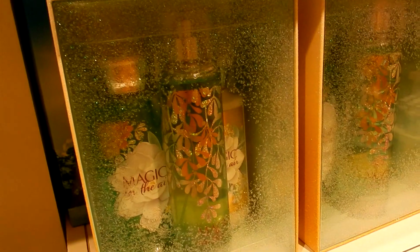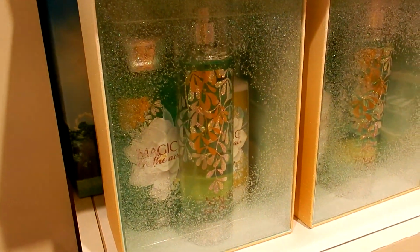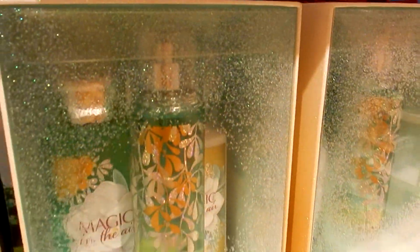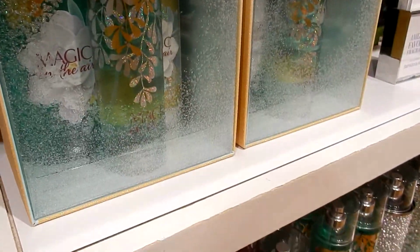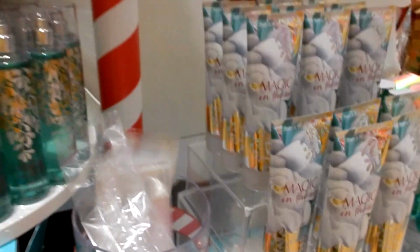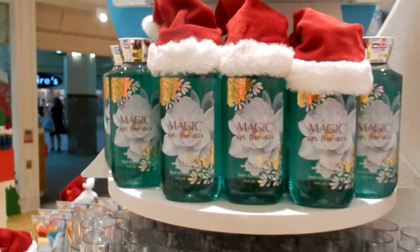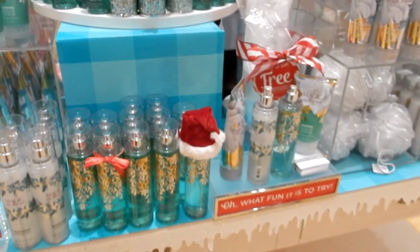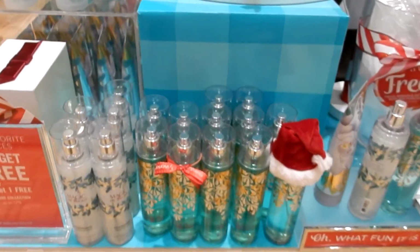Quite a mess. It's shimmery though, it sparkles. Okay, love the gift boxing on this. It's very festive. It looks like snow on a window pane. And that's not bad. For $27, you get the gel, the lotion, and the spray. So, the Magic in the Air scent is very clean. I really like it. I'll end up getting something, some lotion or something.